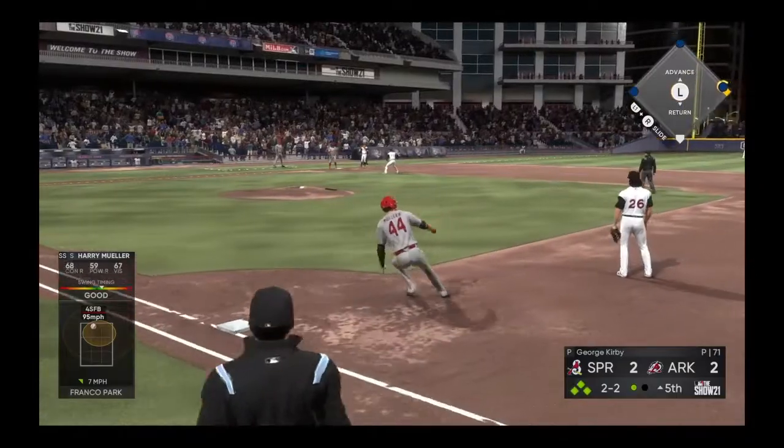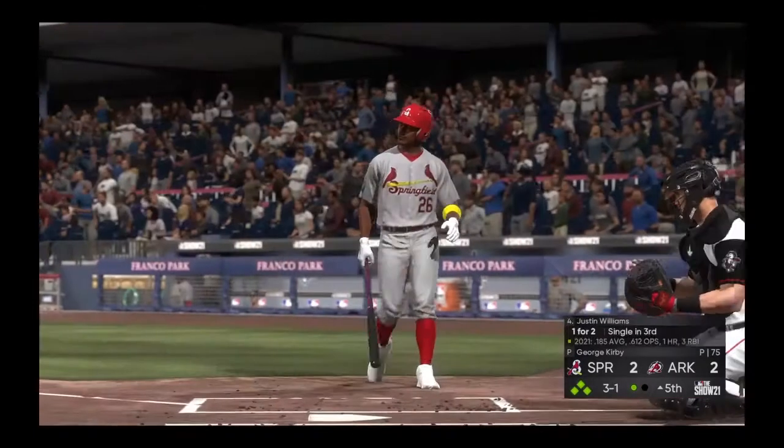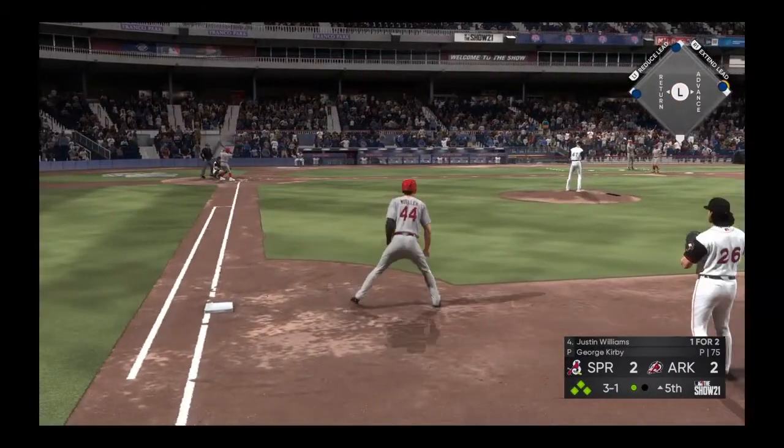That's in there. Base hit. Throw comes in quickly here, and that'll prevent the runner at third from testing things here. Thank you, umpire. Next will be the cleanup hitter, Justin Williams.